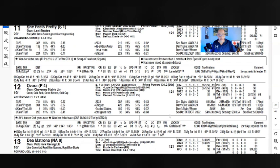Now it is probably a bit of a downtick. Tyler Gaffalione rode the winning race, and we're getting Dylan Davis. But Dylan Davis is a solid turf jock, so I'm okay with that.